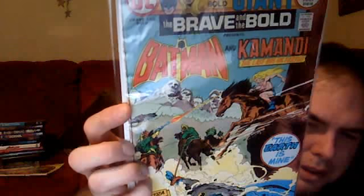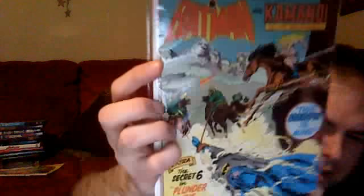We have something I started putting on top, some Brave and the Bold. Batman vs. Commandy. Jim Aparo art in this one. And it reprints the first appearance of the Secret Six for you Silver Age guys. The Earth is mine. I won't comment on it. It just completes a little collection I have going on in Commandy.